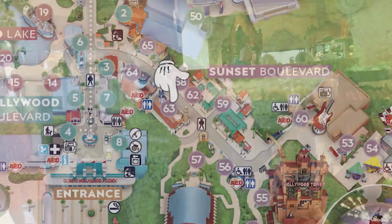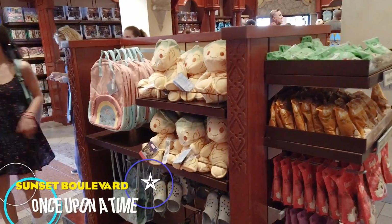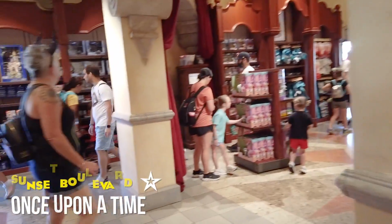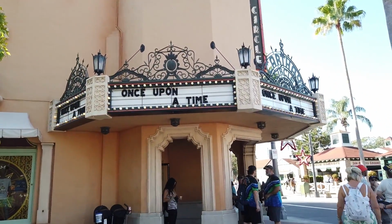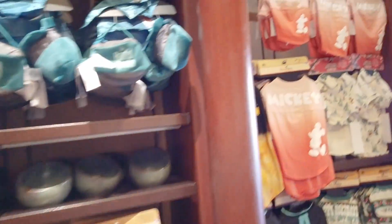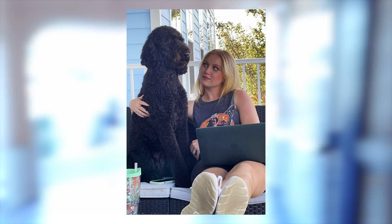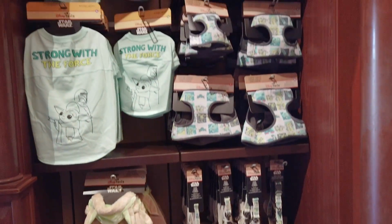Once you cross through, you are now in the Once Upon a Time store. So they have 50th anniversary things here. They have lots of toys, a big t-shirt selection, and lots of things for your pets, your little furry friends. They have lots of that here as well. I have a dog, her name is Pepper, and she's the love of my life, and I want to buy her all of this. Oh, especially the Baby Yoda costume.